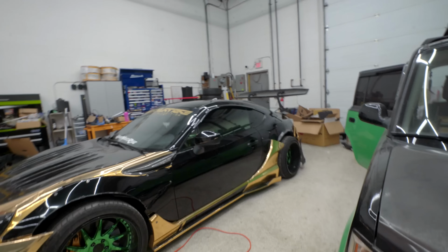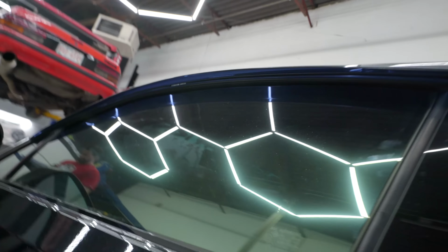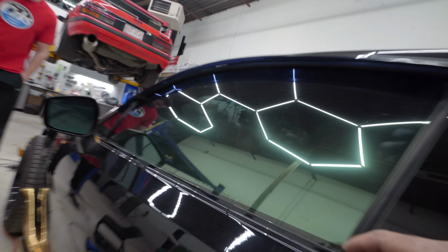Woo! Back to black, guys, with a hint of green. What's funny is you can kind of see it in the windows. Actually, we have the chrome green window tint, so that's why.